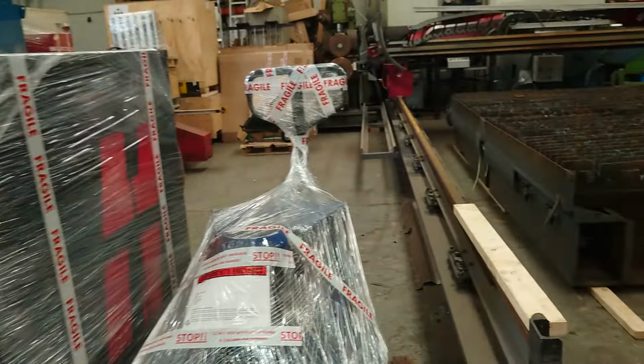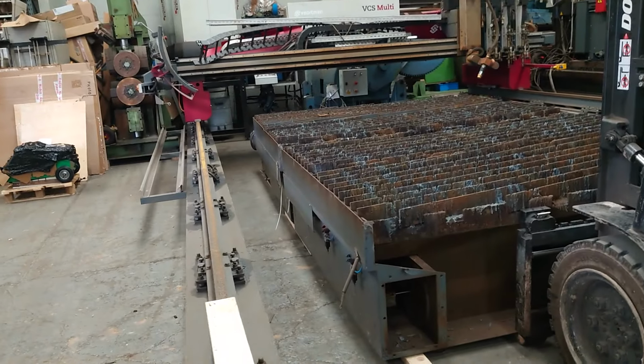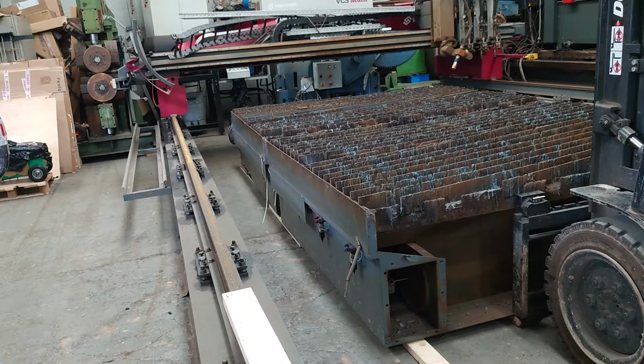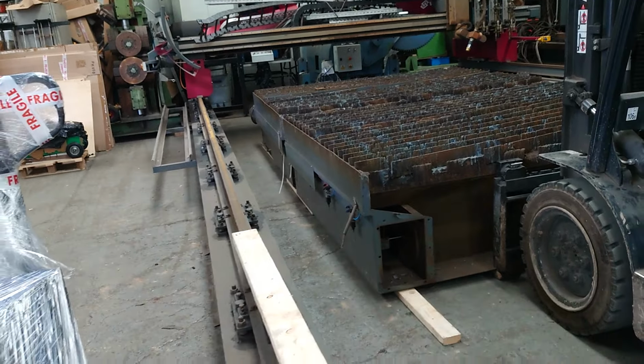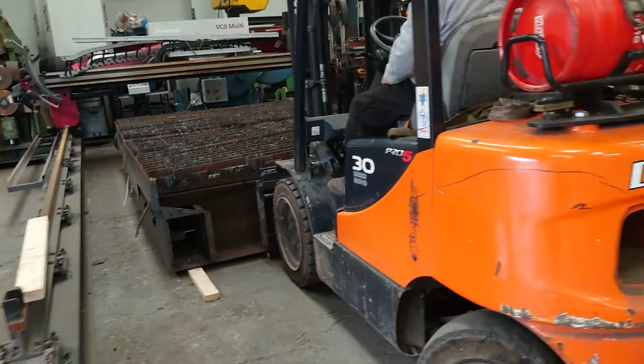You can see there's a Westermans just arrived with a bevel head and 3 gas posts. Bed length about 2.5 metres, I believe, just being set up and installed.